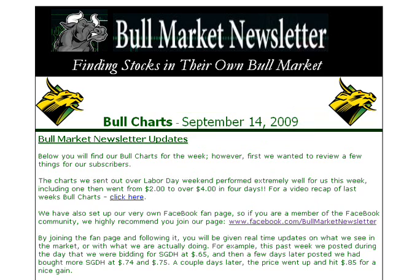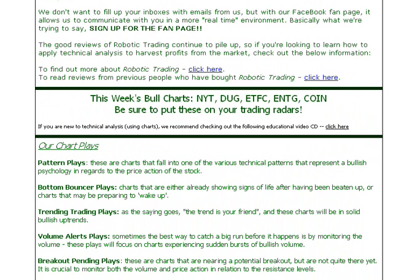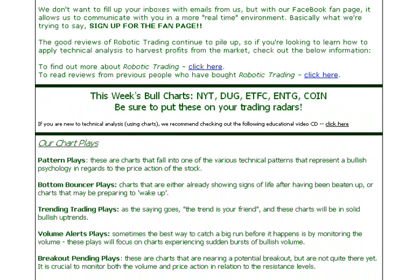So the first one we covered, and let me take a step back real quick, just for the people that aren't familiar. These are the 5 chart setups that I go over. We have pattern plays, bottom bouncer plays, trend trading plays, volume alert plays, and breakout pending plays. And then you have a little definition here. These were the 5 that we were watching this week as a group.